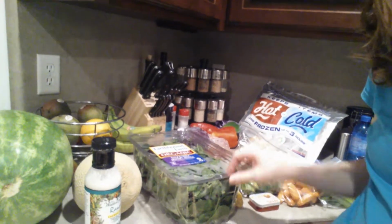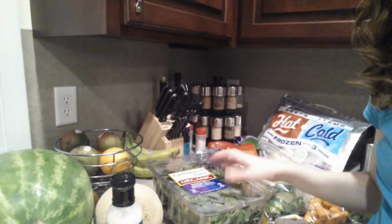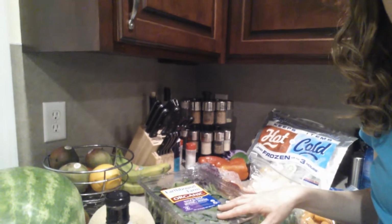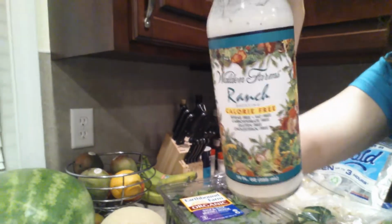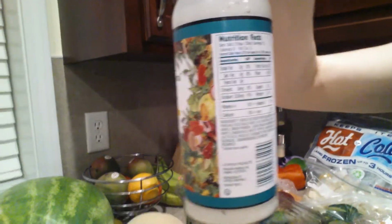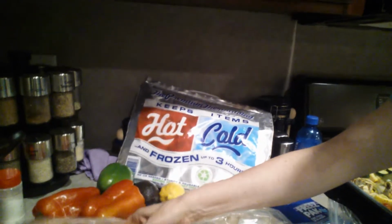I just wanted to show that I also got this salad. So a lot of times I'll take salad to work. I can just add the cucumbers I've already cut up and tomatoes, or sometimes I add fresh mushrooms to it. And I wanted to show, my friend found this calorie-free ranch, and it actually does have 0 calories and not a terrible amount of sodium. So if you can find this, I think I actually found it at Walmart. Because you can make your own salad dressings, but if you don't have time, then you can at least have one that's calorie-free.